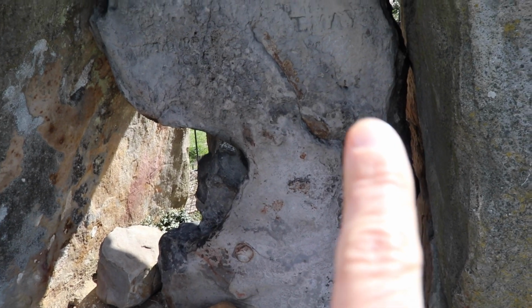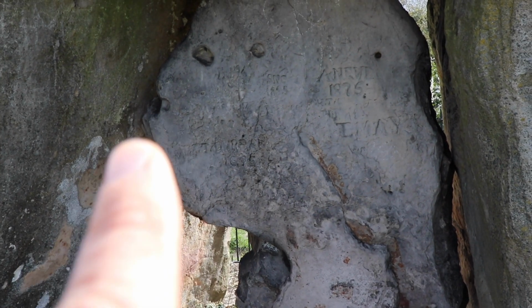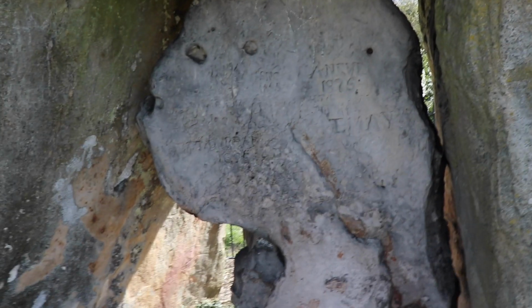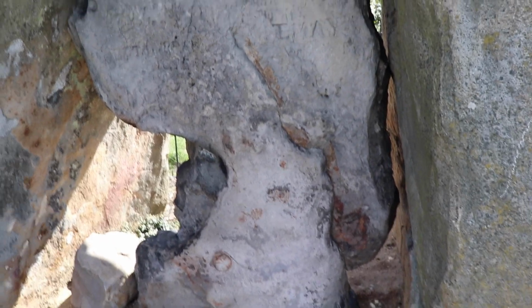So this is her neck. And this is like a ponytail, because they used to tie their hair up back then. And then this is like the mouth and the eye, which I would not have noticed before, but it is in the shape of a lady's head.